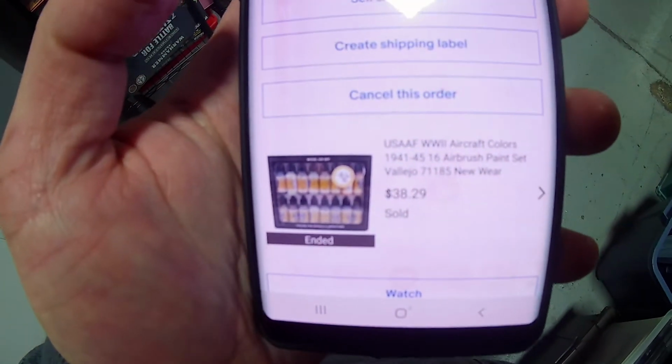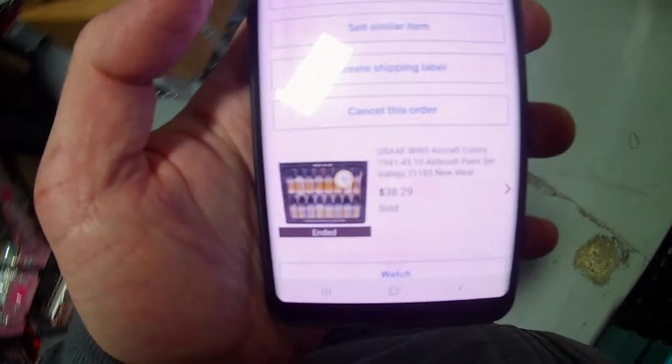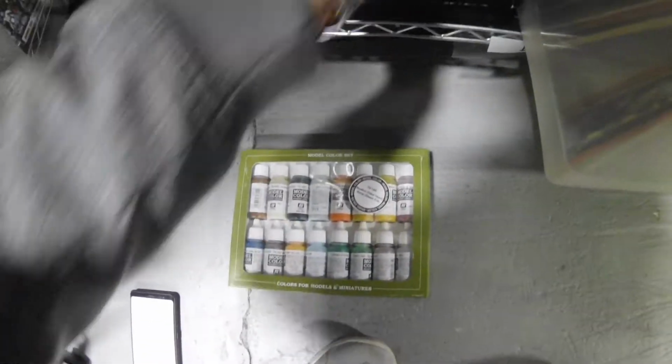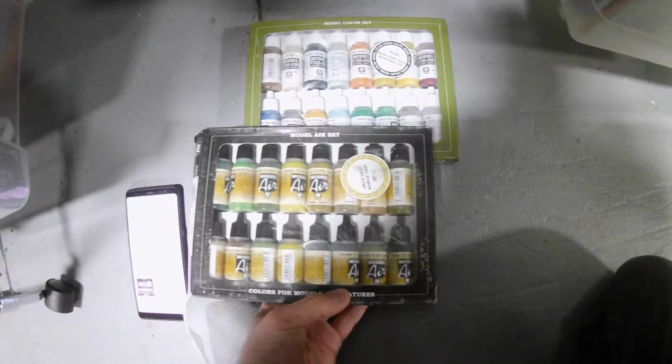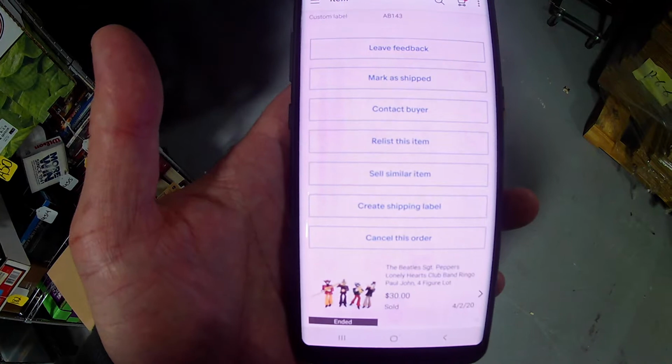Next one, we actually got 2 items going out. The same kind of item. Those 2 color sets. Those 2 for models.